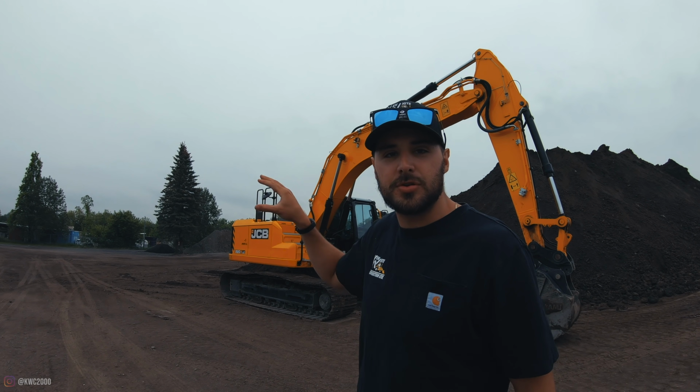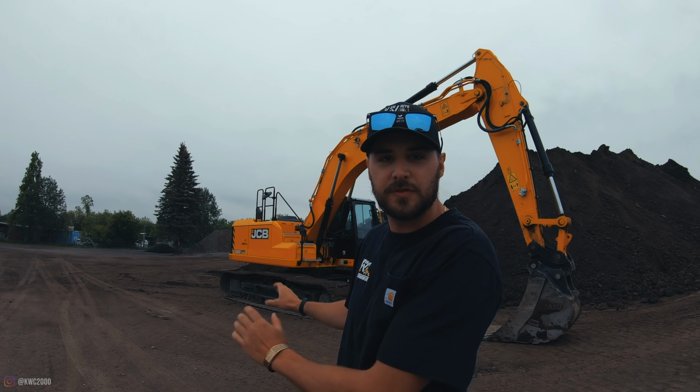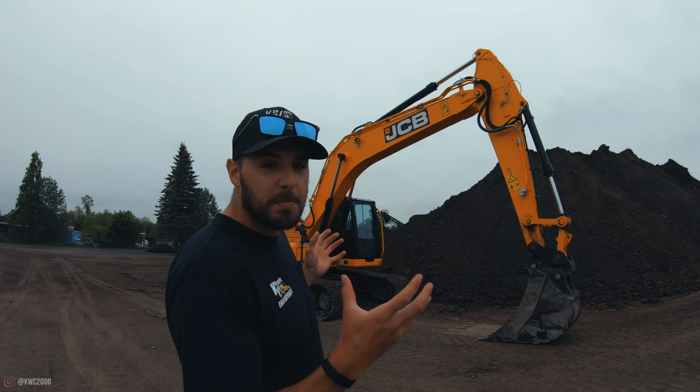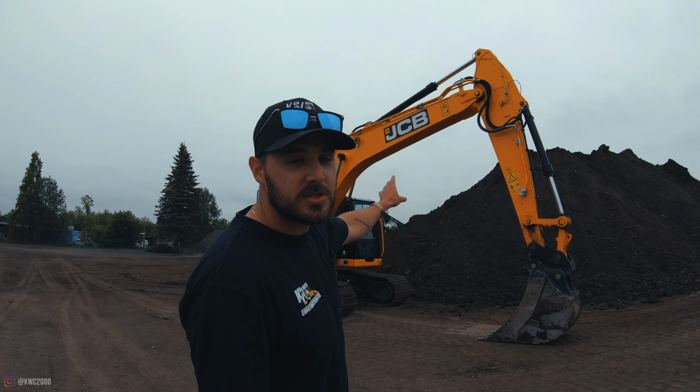Things that I really like: the cab caters to the operator. All your controls are laid out on the side, as I just finished explaining. Hydraulics are super, super, super smooth. The visuals of this machine, even the way it probably looks on camera right now, just pop. That's a huge bonus to me as well. I'm a big fan of brand and marketing, and this machine with the KWC logo slapped on the side of it would look really badass.